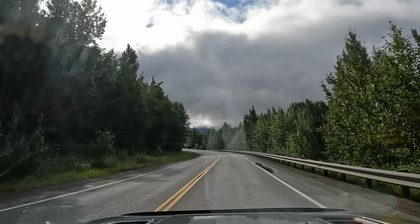In Haines Junction, we enjoyed some cool rain. As we left Haines Junction, we took this picture of the road behind us.